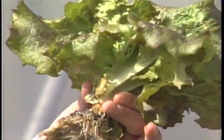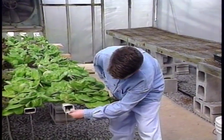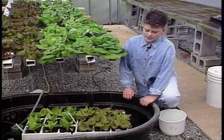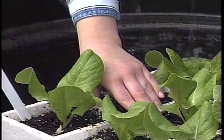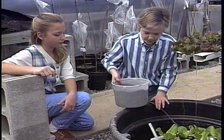Hey, look, Mary Alice. No soil, but a bunch of roots. This is just another kind of hydroponic system. The plants are floating in the water. This may look like soil, but it really isn't.